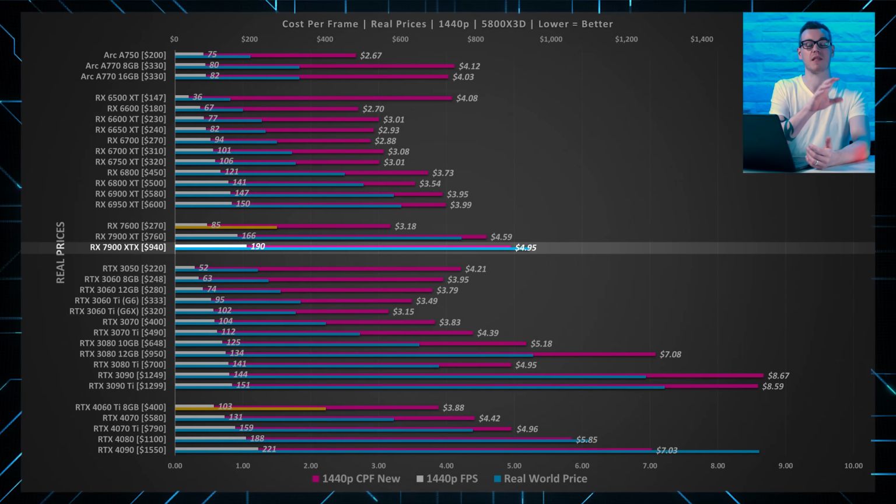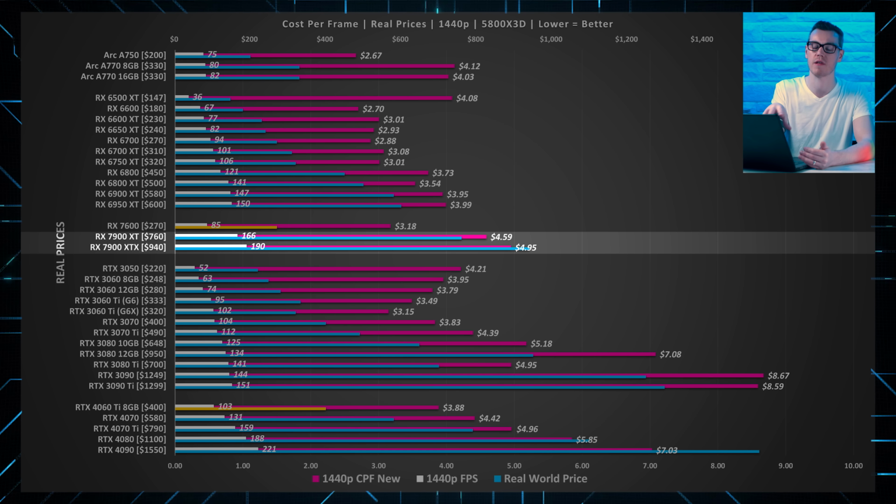We'll have to come back to A750 concerns. But the 7900 XTX is still the worst value AMD card here, thanks to recent price drops of the XT, making it about 10% better value over the XTX.